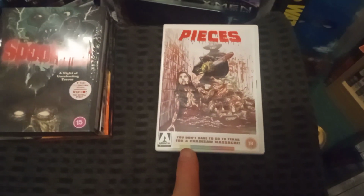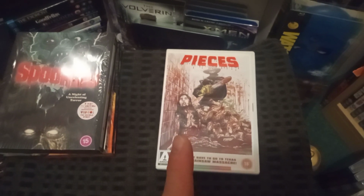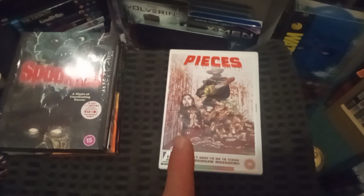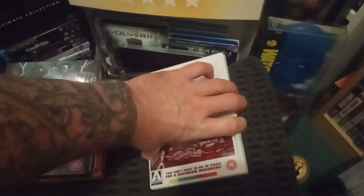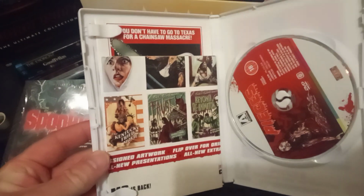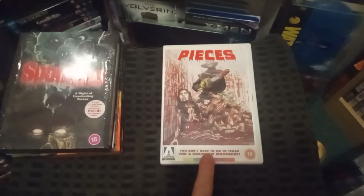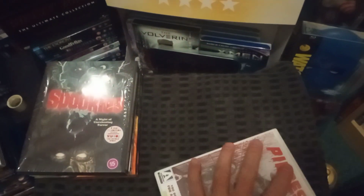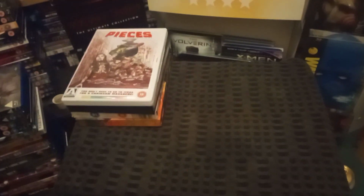Pieces. Arrow Video. I do have the Arrow Collector's Edition. Do you know the box what come? It's great. Pieces is awesome. It's one of my favourites. I watch it regular. Arrow done a great edition with it. It's all complete. It's got the big poster and the booklet. I bought this pretty cheap as well. Another second-hand one. If you come across this one, get it just for that poster. You could put it in a frame, get it on the wall. It's awesome stuff. I'm just going to pile them up like that because I've got a lot of stuff to show you and not enough space in here.